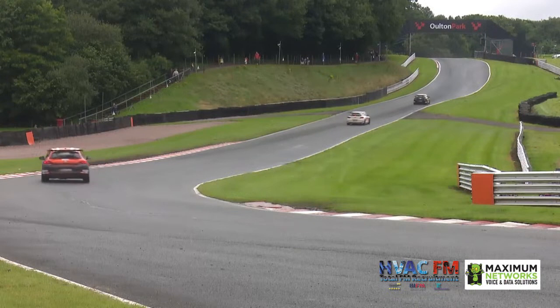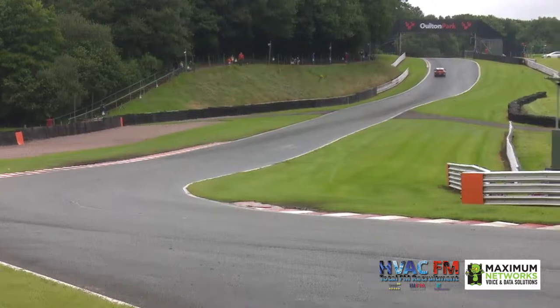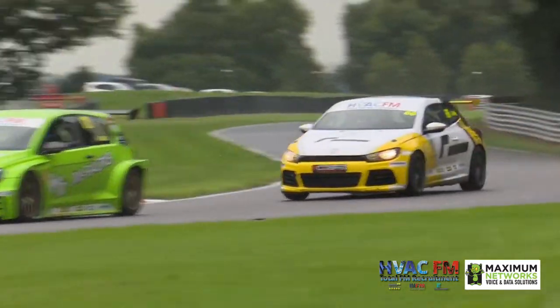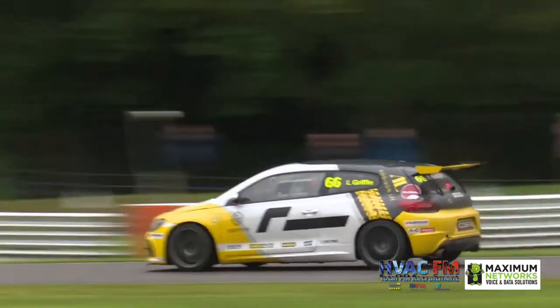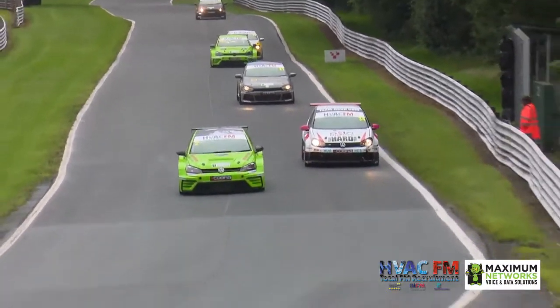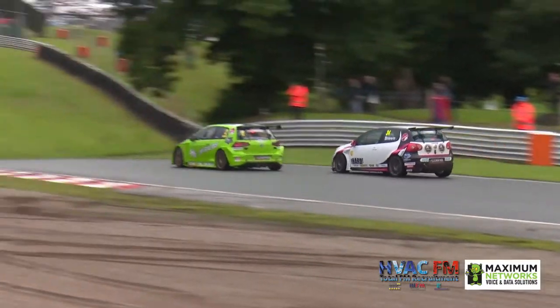Over Clay Hill, past the water tower, into Druids they will go, and who is going to come out on top in this little battle? It looks as though the writing might be on the wall for Richard Gilbert, but Ollie Brown hasn't found a way through yet. Likewise, Liam Griffin hasn't got past Josh Coggan yet, so no change for now into the braking zone at Lodge, and Richard Gilbert is now starting to have to actively defend.